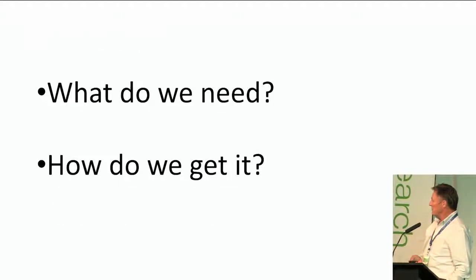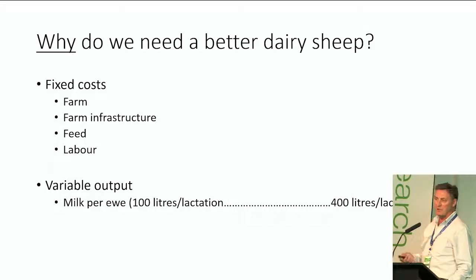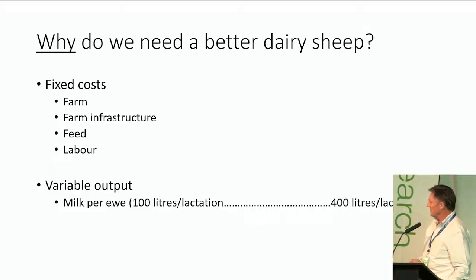So on the subject of what do we need and how do we get it for New Zealand dairy sheep, I think I first asked the question, well, why do we need a better dairy sheep? And the answer is that we have a lot of fixed costs in a farming operation like this. There's a lot of money tied up in the farm and the farm infrastructure. If you're going to feed a couple of thousand sheep, well, you've still got to feed a couple of thousand sheep or more. You have some labour requirements when you get up in the morning to milk with a number of people at the shed, and then again in the evening. A lot of those costs are effectively fairly well fixed.